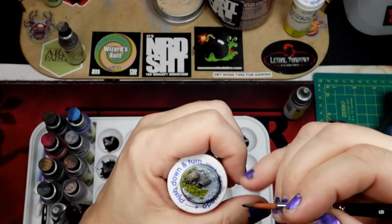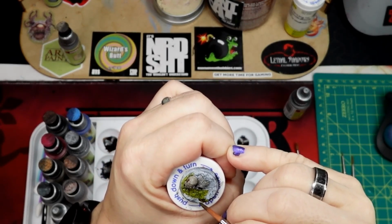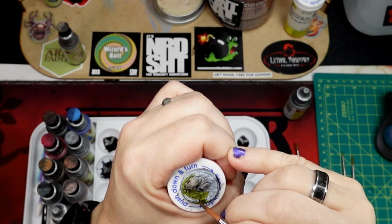With the shape done, it was time to move on to the Groovy Hunter. Out of the two minis, this one is my favorite, and I really liked how he turned out.